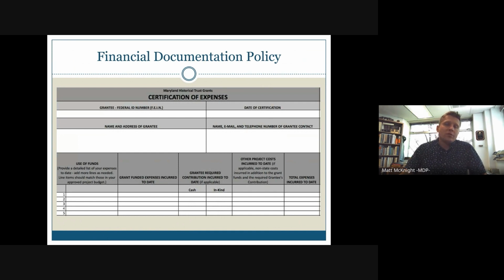then it is your responsibility to maintain copies of those invoices and keep the receipts and all the supporting documentation for those costs. What we will do is take a random sample of grantees each fiscal year and ask them to provide that documentation to MHT to show that they have in fact spent the grant funds according to what was proposed. So your organization needs to retain copies of all that financial documentation.